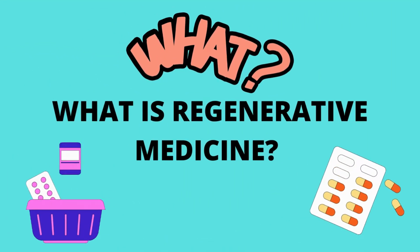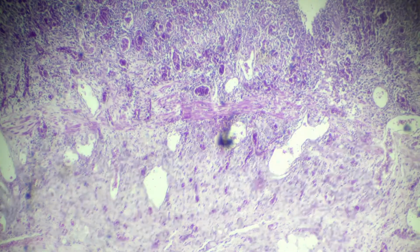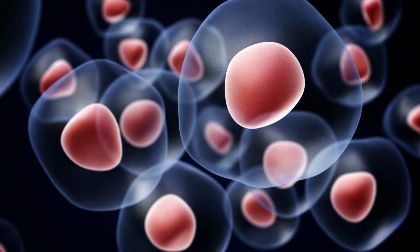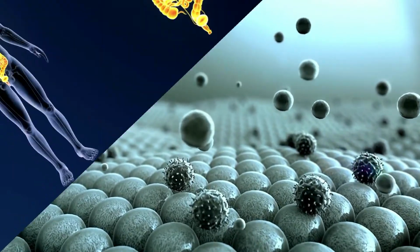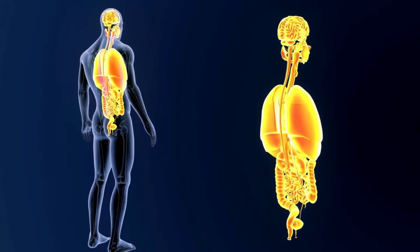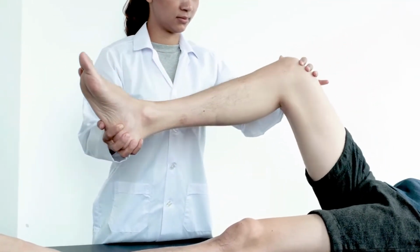What is regenerative medicine? A subspecialty of medicine called regenerative medicine is dedicated to the regeneration of tissue and organs. It entails replacing or repairing damaged tissue and organs utilizing stem cells, which are unspecialized cells with the ability to develop into specialized cells. Patients who have had illnesses or accidents that have caused the loss of tissue or organ function may be able to regain function with the help of this stem cell therapy treatment. It offers one of the finest chances for curing diseases that are now thought to be incurable.